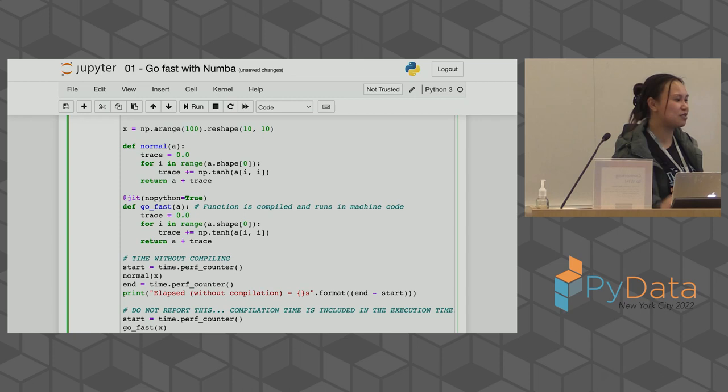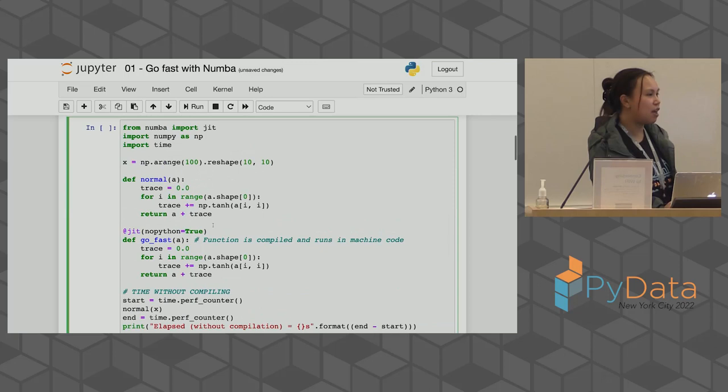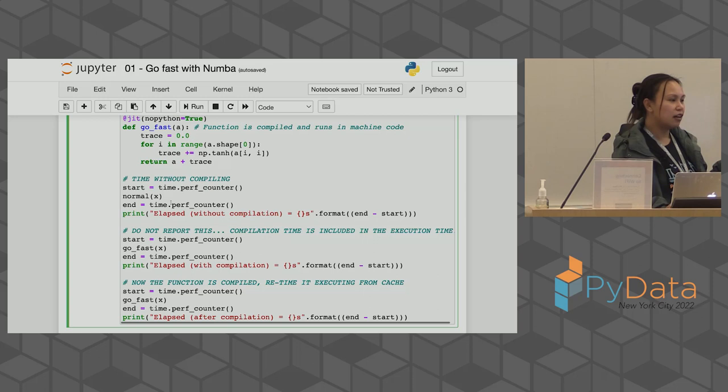So here you see that we have to import the JIT. Because it's a decorator, it's defined inside Numba, so you have to import it. And then NumPy is np, we all know this. Time is just used to time this thing so we can have a comparison. So we have the normal, and then we have the go fast.